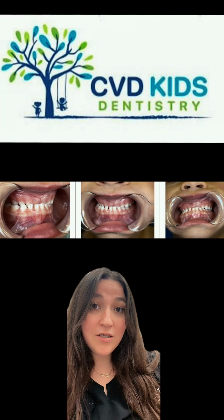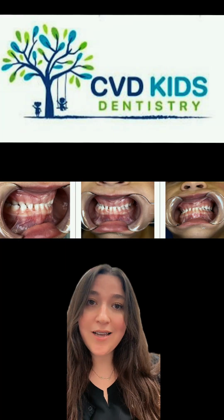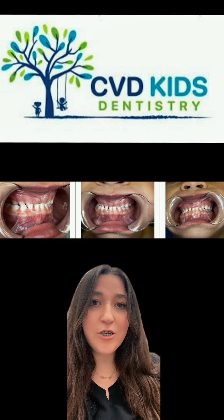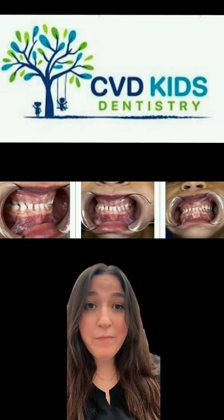And so what causes a crossbite? Things like extended pacifier use, extended thumb sucking, or a tongue tie. And that's exactly what this patient has. She is 5 years old and she's been sleeping with her tongue lowly postured in her mouth for the past 5 years. What that means is that she's been mouth breathing.